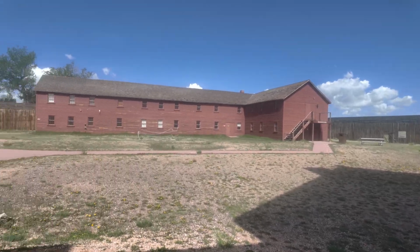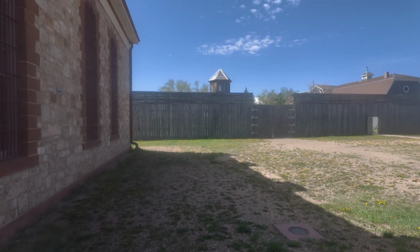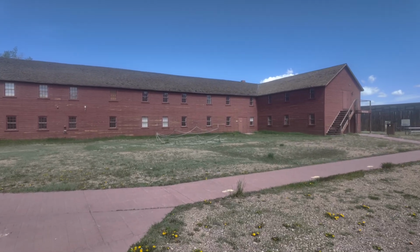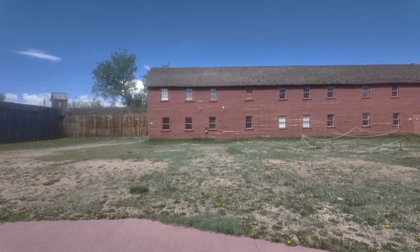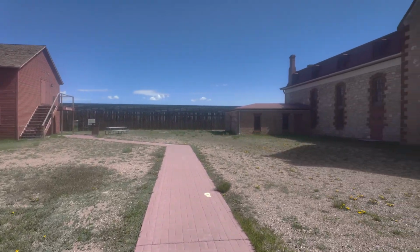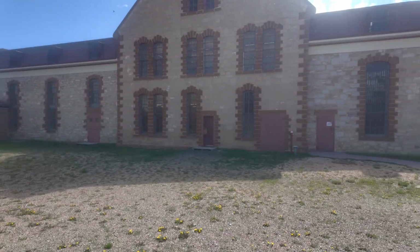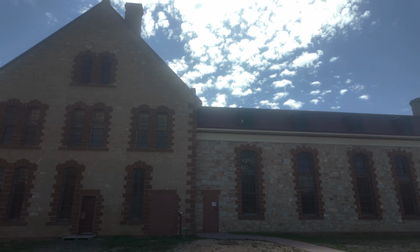Okay, we're now outside the main building and inside the stockade. This is the prison broom factory. This is a nice prison yard. I mean, compared to some of the ones we've seen, this is a nice prison yard. Look at that. That's beautiful. Actually, it's kind of nice.